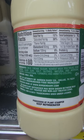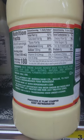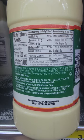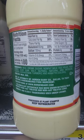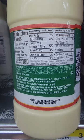All right, went over to the Borden one. None of the fancy name stuff. Well, there are some things in here. There's natural and artificial flavors, and guar gum, that's just a thickener, so that's actually not that bad. It's from a bean. It's not bad.